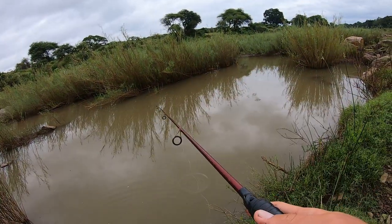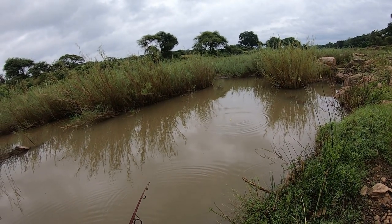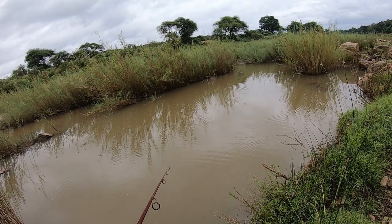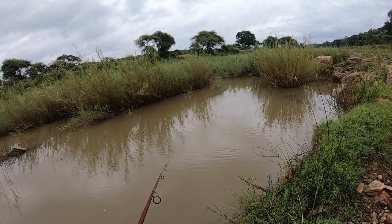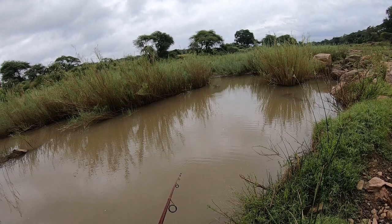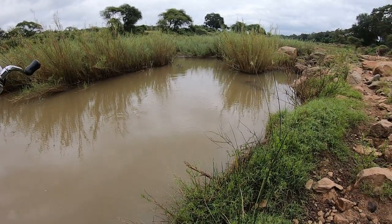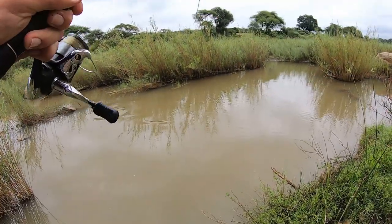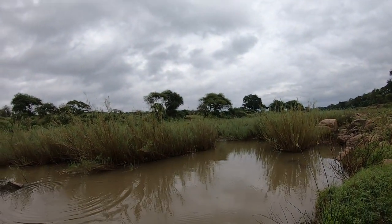There are lots of frogs in here. My goodness. Oh yeah. Fish on. Big fish on. Big fish. The heck? Oh my goodness. I don't know, it's huge, whatever it is.